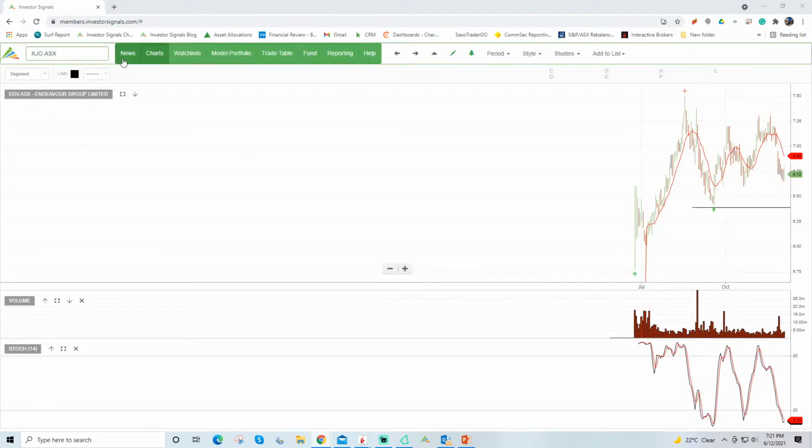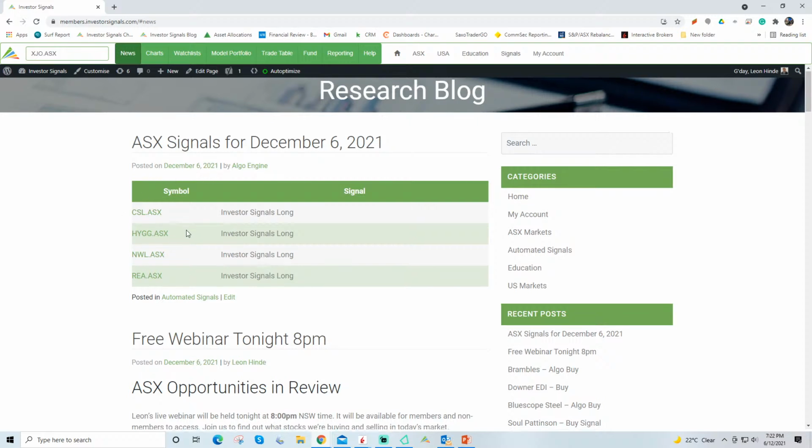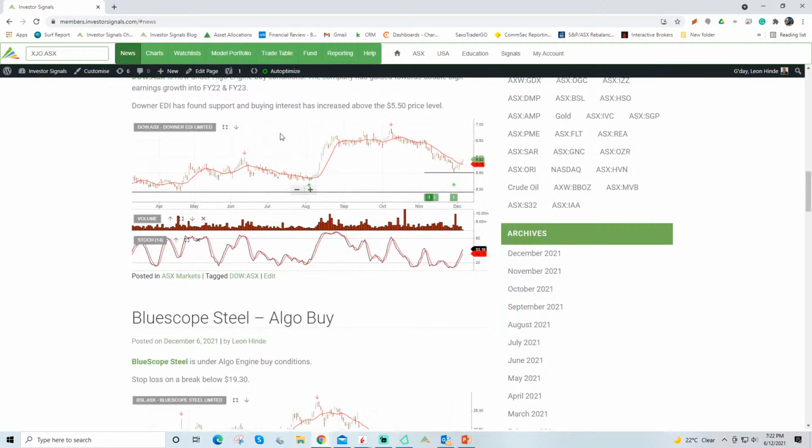The part of the service is not only the model portfolios that we run, but the daily research that's posted on the blog. So to read that, the email goes out at 11 a.m. each morning, but if you've missed the email and you want to come back and view what's been discussed, click on the news tab, which loads up the dashboard. The signals for each day are automatically posted there. And just backtracking the last 7 days, so in the case of Brambles, we spent a bit of time on that tonight, so that's been something that's been discussed on the blog.